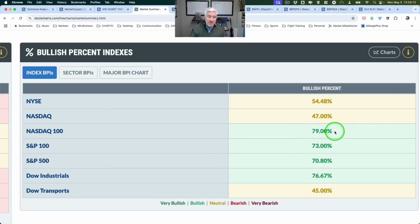Almost 80% of the Nasdaq 100 members have a buy signal on their point and figure chart. The New York Stock Exchange is less encouraging, but still above 50%, though still not near the extreme levels that we've seen. So this is definitely telling you it's large caps over small caps continuing to dominate investors' thinking.